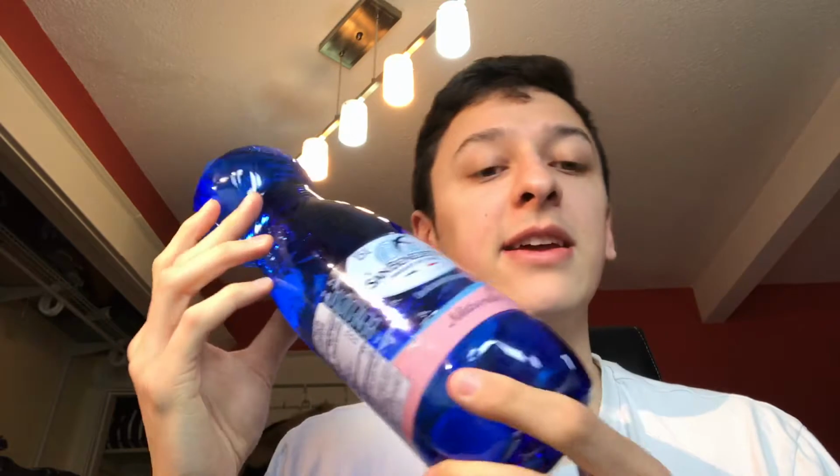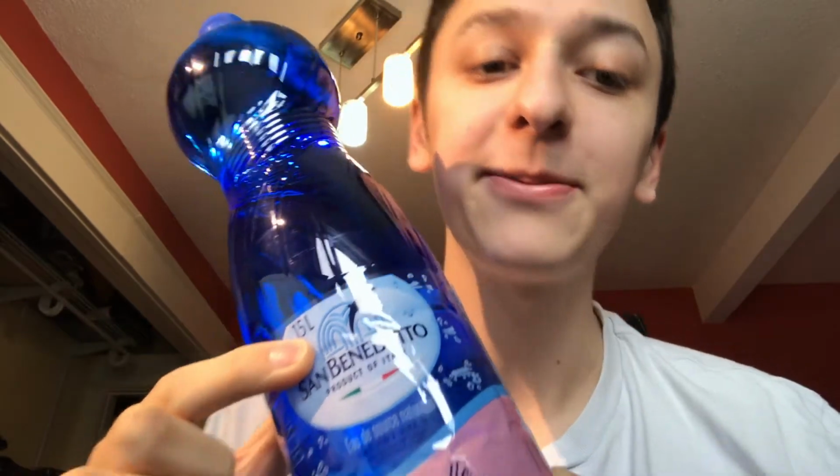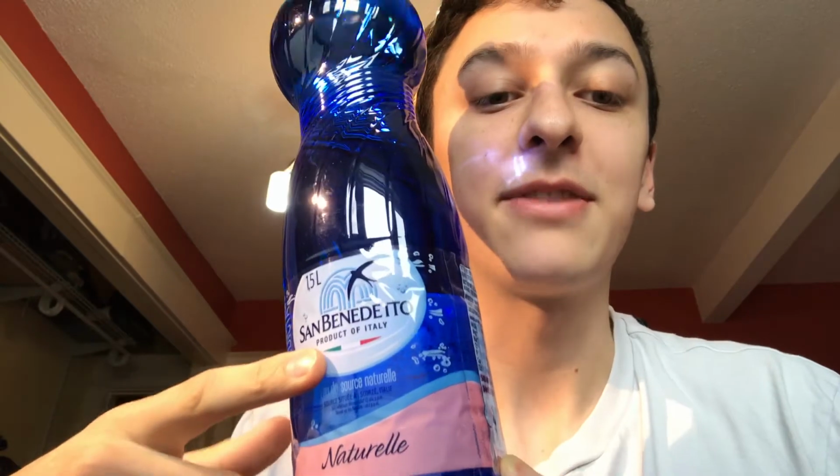The label here is also pretty mediocre. The plastic, as you can see, is not very well glued on, and so it wrinkles quite easily. But it's fairly decent, and I don't think it'll be coming off. On the front here, you will see the San Benedetto logo, which is a little bird flying around this erupting mineral spring.